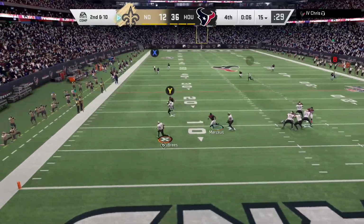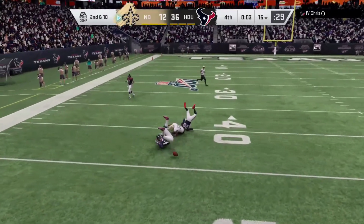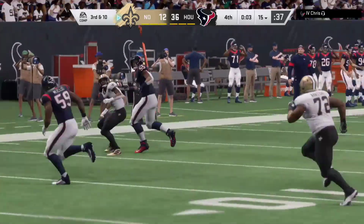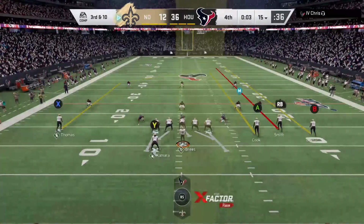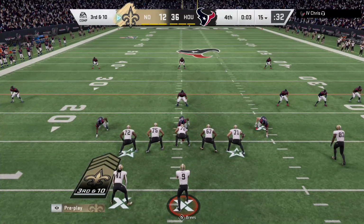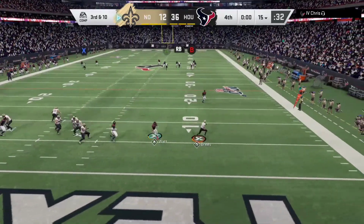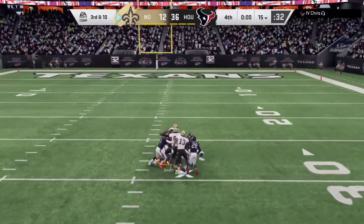To throw on 2nd and 10. Breeze. Now a desperation throw deep downfield. And that one almost intercepted. Call it a 50-50 ball. It falls incomplete, and now 3rd down. So back-to-back incompletions, and that has them staring at a 3rd and 10. One final try here for Breeze. Flush to his right. He's going to let it fly. And that will be incomplete. As time has run out.